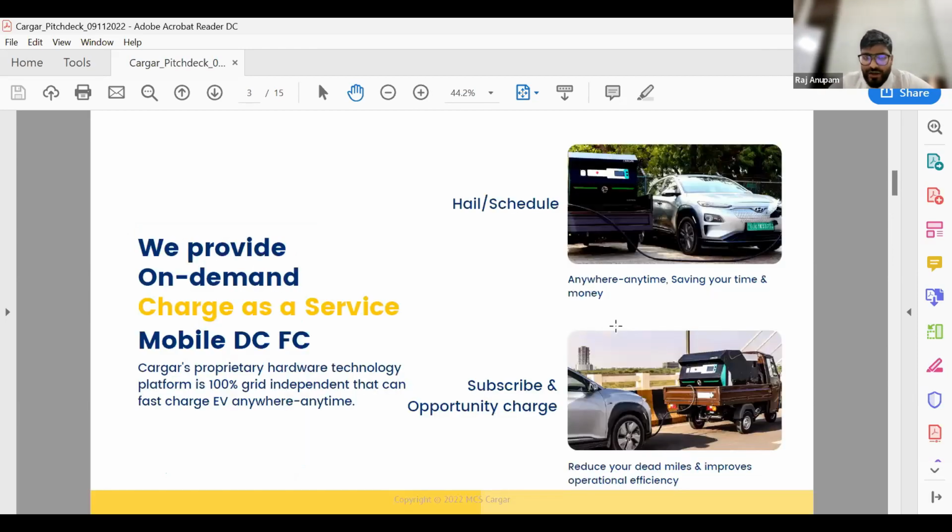So we came up with a technology called the mobile charging station, where we have developed an on-demand charger service platform, where our mobile charger, a DC fast charger, can come to your location, charge you and go away. It can charge your vehicle in 30 to 45 minutes, depending on your vehicle. And we are 100% grid independent.